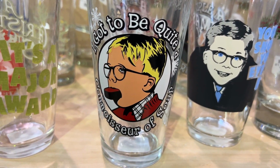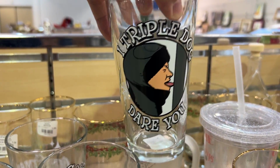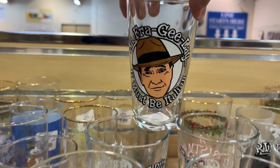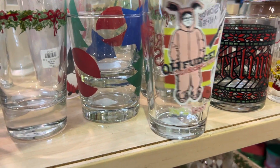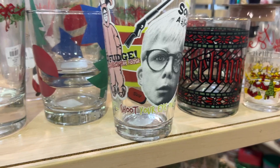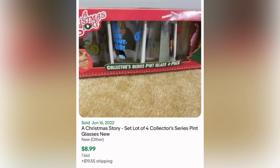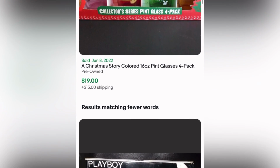I found a bunch of A Christmas Story pint glasses, and they look like a bunch of different sets mixed up. Some were in great condition, this one was not. You can see it's dishwasher damaged, but it seems like they sell well, but they need to be together in the right combination, like as an original lot, and the newer the better, because the ones in package go for much more. I ended up getting this one because I like that he had soap in his mouth. $8.99 for new old stock is not a great flip, and $19 is better, but they stayed there.